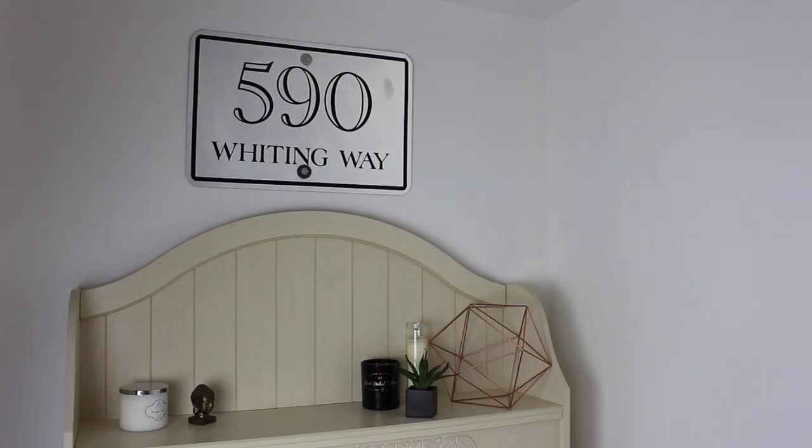I didn't really show you the art in my room. I only have two things. The first one says Whiting Way. Right after we started dating, it was my birthday and Ian didn't know what to get me. He drove past a sign every day that said Whiting Way, so he took down the sign and wrote a huge paragraph on the back telling me how much he loves me and some fun times we'd already had together. So I have that hanging up on my wall.